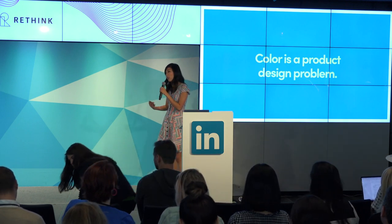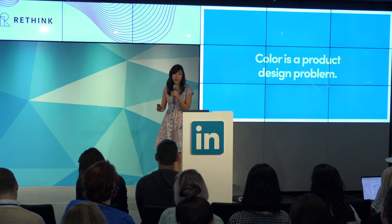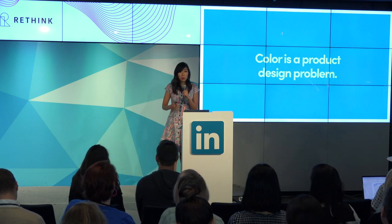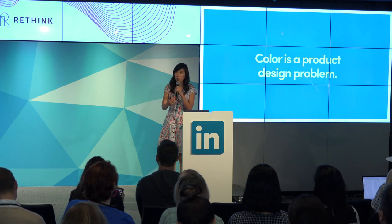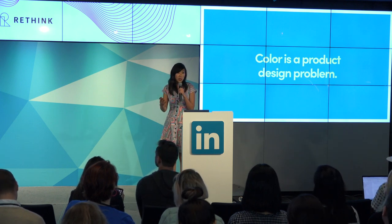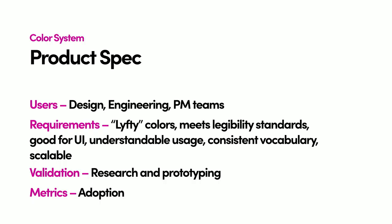And so usually when you think of color, you think of it as a visual exercise. But for us, we really needed to have an understanding of who our user base was, what our end goals were, and how we were going to measure success. So as a manager, I make a lot of product specs. This is what a product spec would look like for something like a color system.